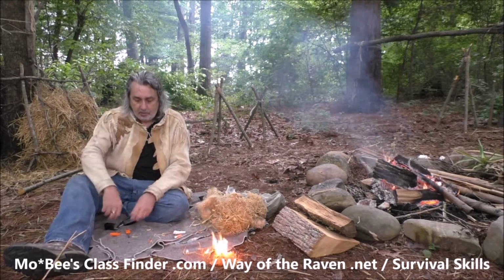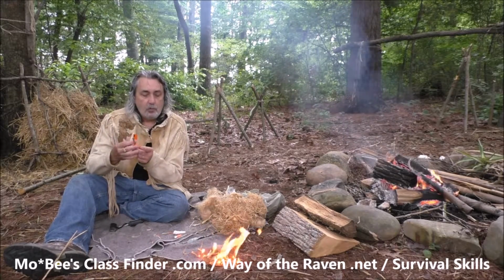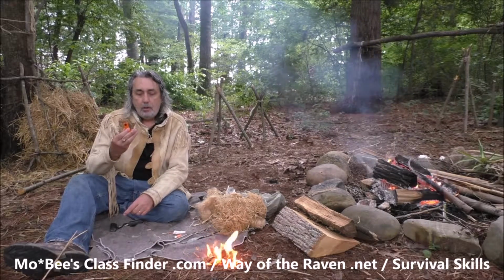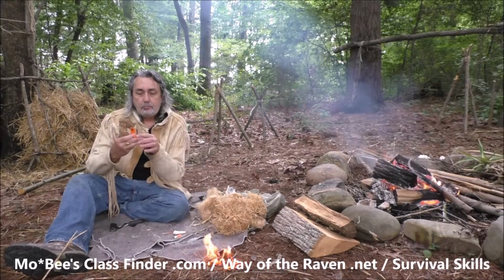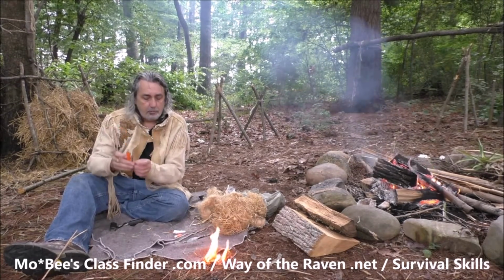The good thing about these too is you can get them soaking wet, and even soaking wet, these things will actually make fire because it's not dependent upon being dry like the matches. You can dip these in water and strike sparks with them still, and these sparks come off really, really hot.